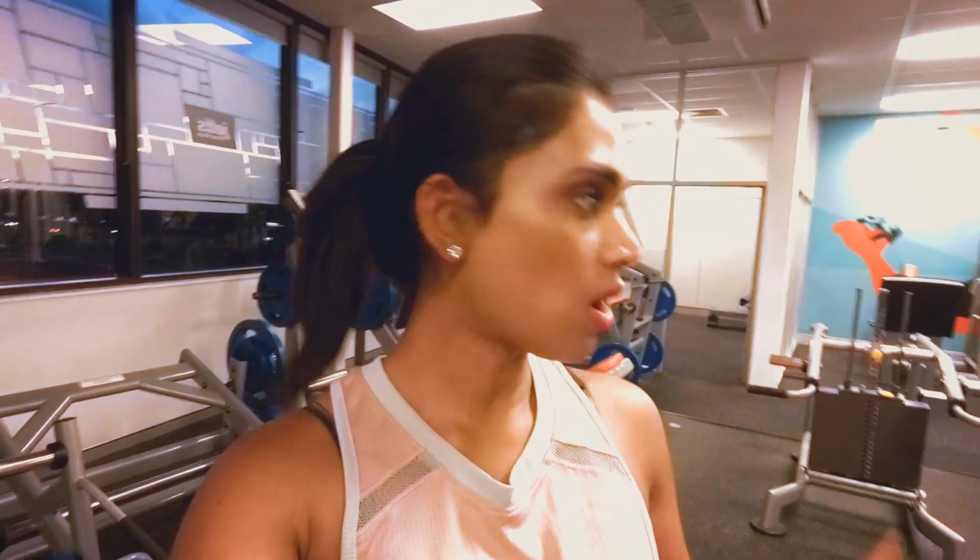Bummed because I really wanted to get a really good glute burn workout in today, but you know, sometimes you just gotta improvise when things like this happen. So I'll try to stretch for a little bit more, walk around the gym, see if that relieves the tension. If it doesn't, I don't know, back or biceps, that's what I'm gonna move on to.